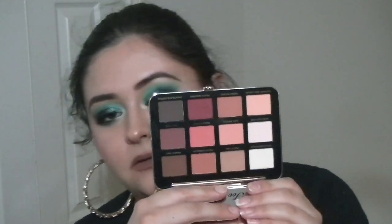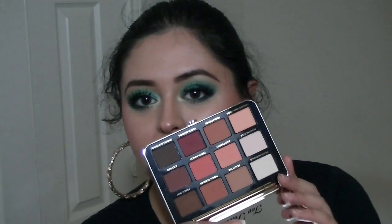So that's also staying. We also have the Too Faced Just Peachy Mattes. This is also staying as well. I really like this palette. I use it quite a bit. I haven't used it in a minute, so for now it's going to stay. If I don't pick it up in the next 6 months, it's going to go.